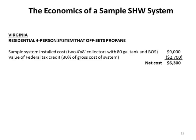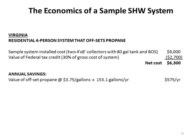Now let's look at how the economics come out over the 25-year life of the system. So we have annual savings because now we're offsetting the use of propane. The value of the offset propane is going to be calculated at a rate of $3.75 per gallon. And I just went online to find out the latest rates. It actually went up above $4 per gallon of propane, but I decided to use $3.75 for this example. And I'm going to be offsetting 153.1 gallons of propane. And that part of the analysis I'll show you in just a minute where I got that number from. And so when you multiply those together, we get $575 per year value for this system.